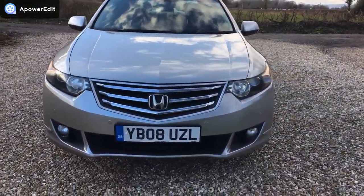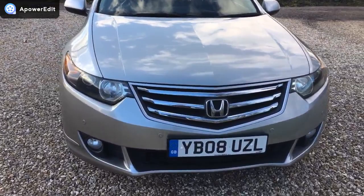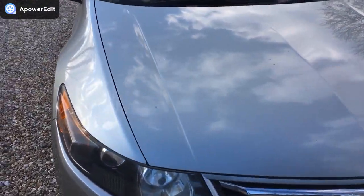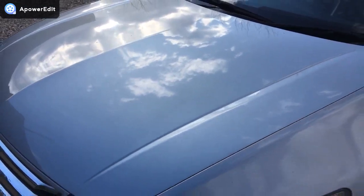On the outside, front of the car completely clear with the lights and lenses, no cracks or condensation in those at all. Front bumper very clean and tidy. Bonnet itself hardly exhibits a mark or a stone chip anywhere on there at all. It is wonderful.